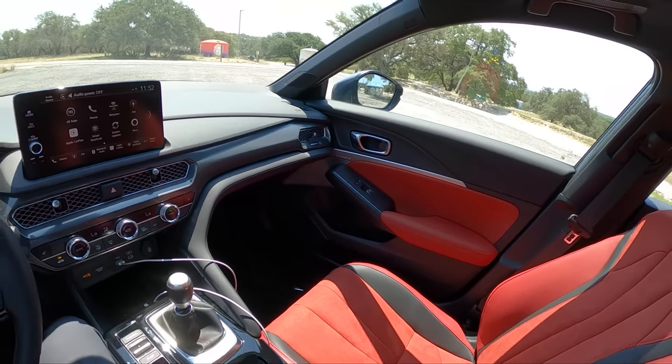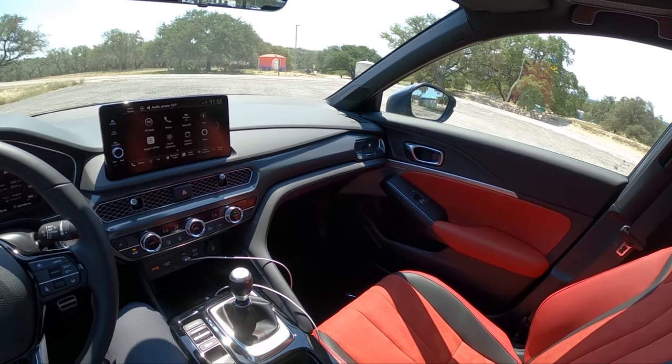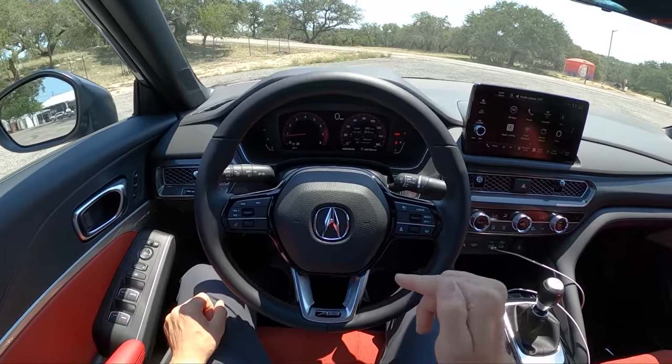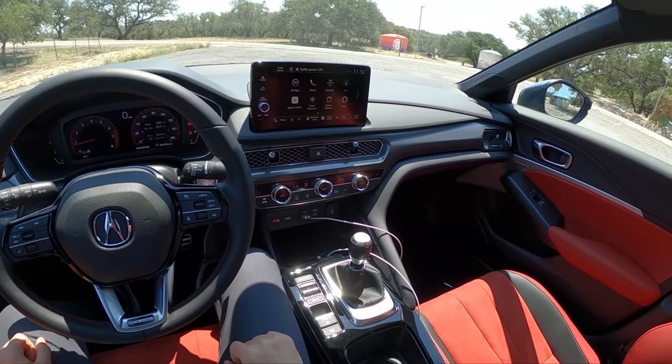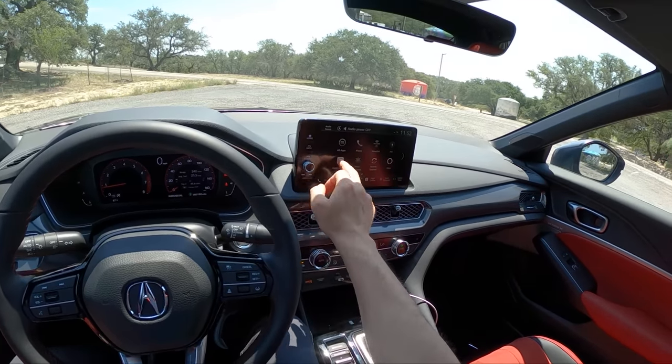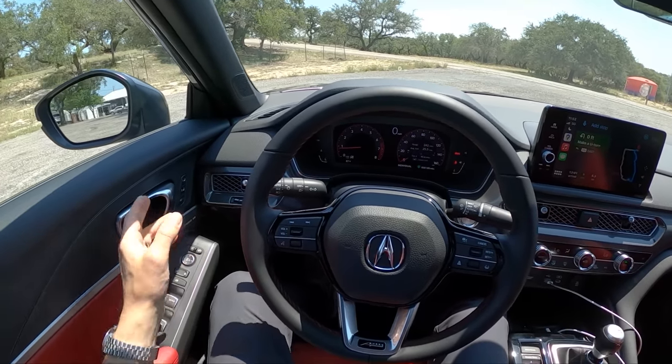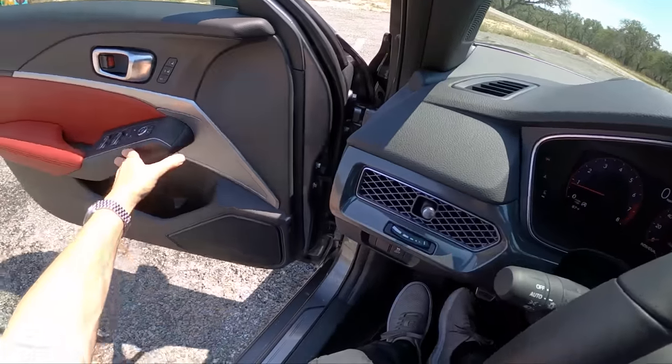We also have the 16-speaker ELS Studio 3D Premium Surround Sound System. We'll test that later. It absolutely bumps. It's a phenomenal sound system. We've got our sound test playlist queued up and ready to go. All right, before we do that though, let's walk you around this Integra, show you what it looks like on the outside.